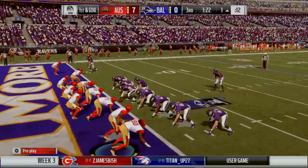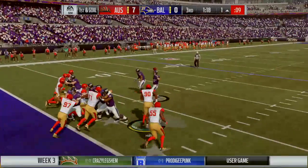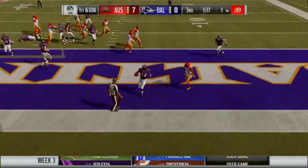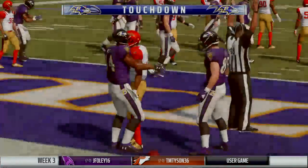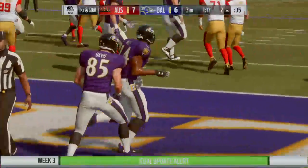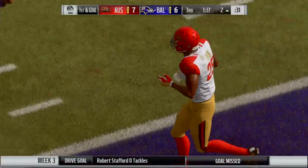Here we go. 3-19. Back to throw. Blevins. And this is caught. Touchdown, Baltimore. In for the score. And the Ravens are an extra point away from tying the football game.